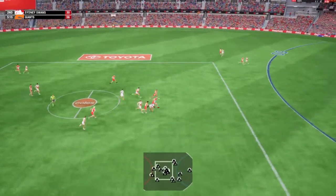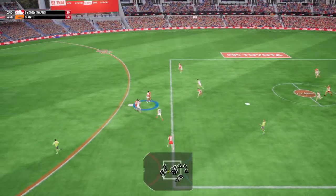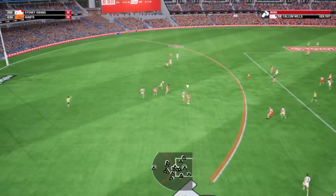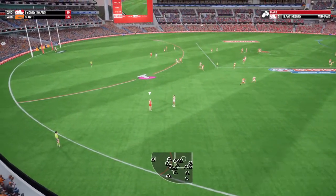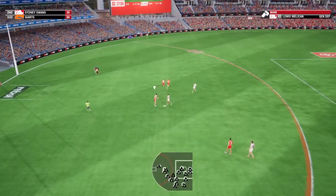GWS Giants are getting beaten at the coalface. They need to rectify these clearance numbers to give themselves the best chance going forward. Converting these opportunities could make a big difference to today's result. Takes a strong mark. Mills has resources out wide. Heaney goes with the kick. Malika grabs that one.